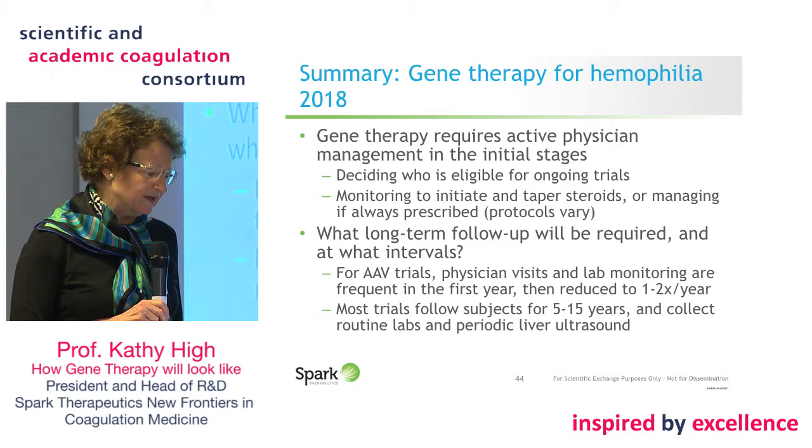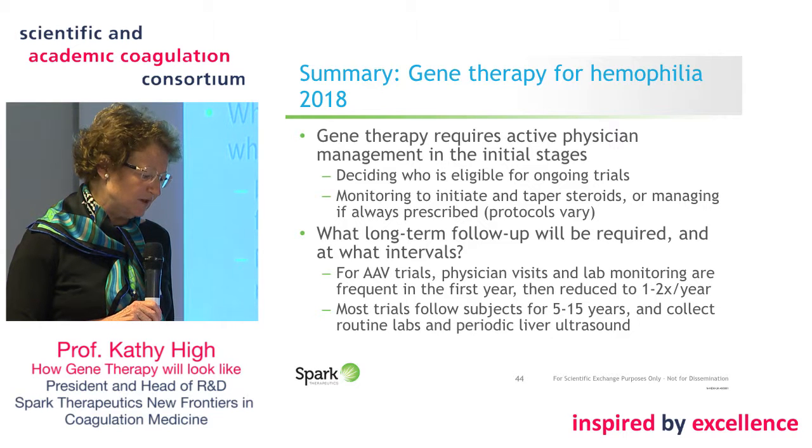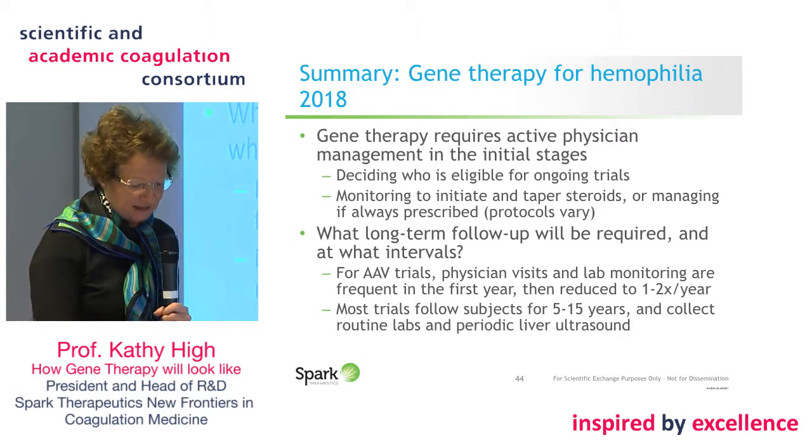The federal regulatory agencies vary in what they require for long-term follow-up. In the United States, we are doing liver ultrasounds once every 3 years as part of long-term follow-up, as well as, of course, monitoring factor levels and liver function tests.